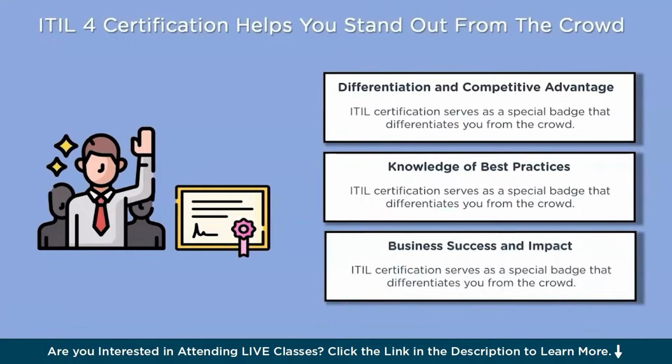Employers recognize the value of ITIL certification and are more likely to choose someone who has it because they know that person can help improve their IT service and make their business more successful. Now, the second one is globally recognized.